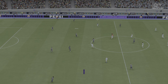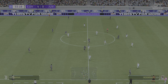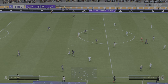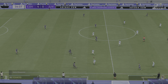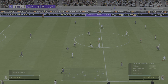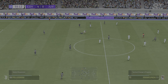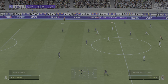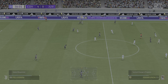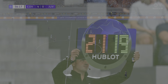Now 4-0 as the ball gets rolling again. Amadou Onana. Onana. Luca Pellegrini. Play on is the referee's call. Pellegrini. Instead of finding a teammate, he's only found the touchline.